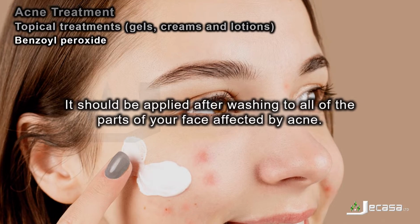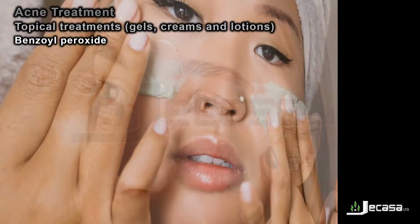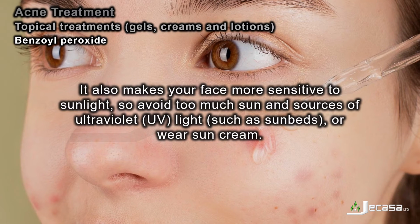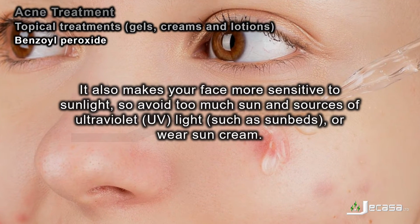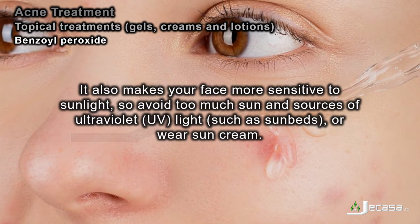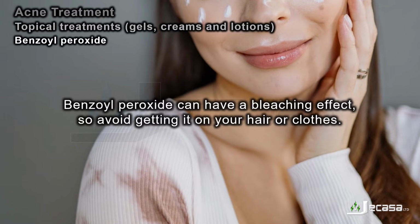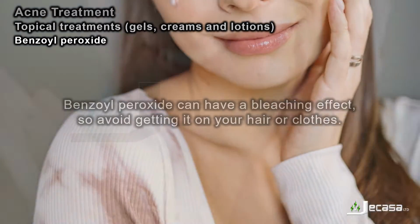It should be applied after washing to all of the parts of your face affected by acne. It should be used sparingly, as too much can irritate your skin. It also makes your face more sensitive to sunlight, so avoid too much sun and sources of ultraviolet, UV light, such as sunbeds, or wear sun cream. Benzoyl peroxide can have a bleaching effect, so avoid getting it on your hair or clothes.